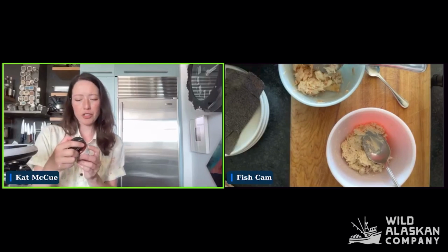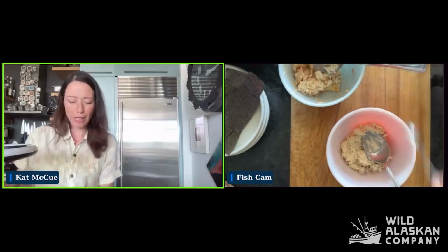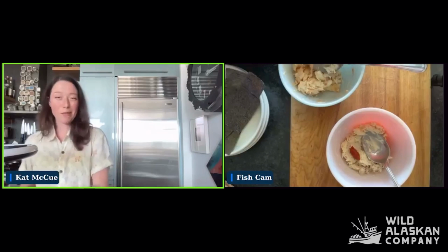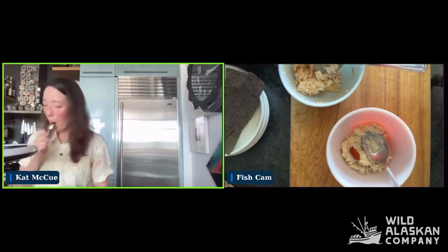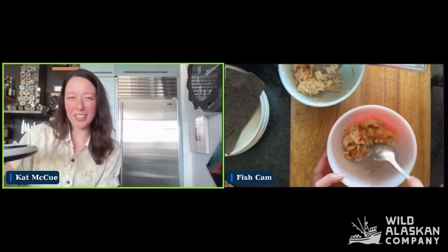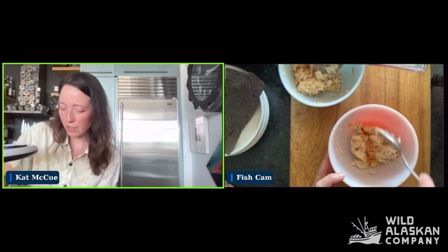I have this red chili pepper paste that has grated daikon in it that someone gifted me, and I haven't used it yet, so I feel like this is a good opportunity to use a Japanese chili paste. That's just gonna go in to the mix as well, and it's incredibly spicy. I just took a little taste of it, but that's perfect because I love spice. This should be a good consistency.